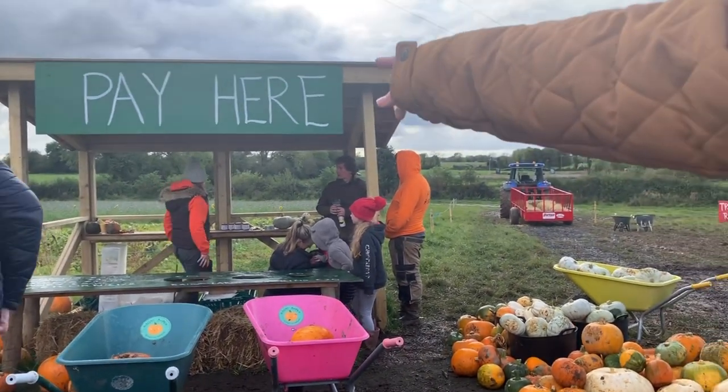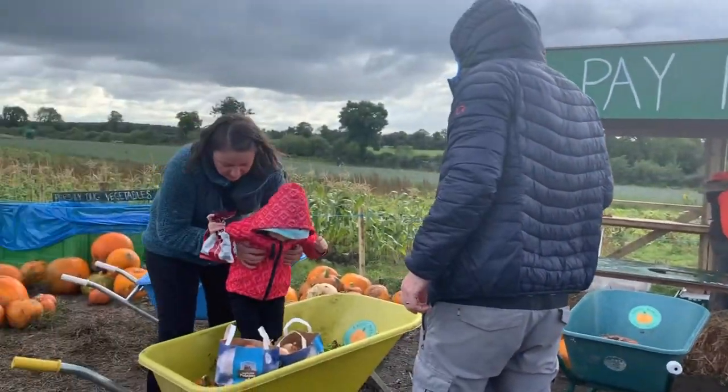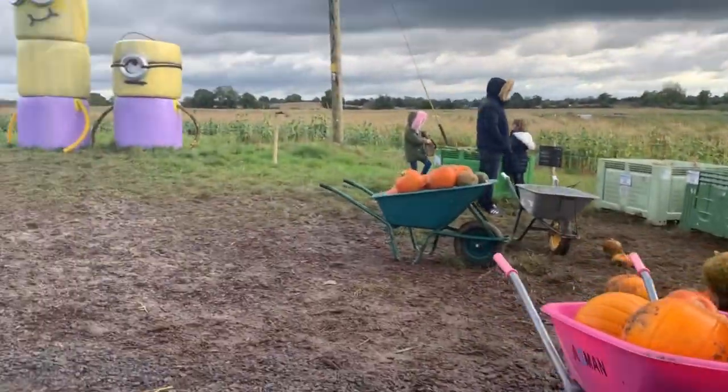Then there's all this stuff. What's that for, the wheelbarrows? Are they people's that they bought? No, you can use them and bring them in and scoop all your pumpkins in and bring them back out. Oh my gosh, should we do that? Do you want to? Well, we have a look first and then we can always come back. Okay, yeah.